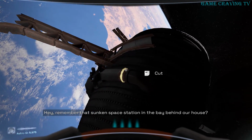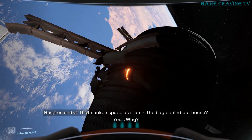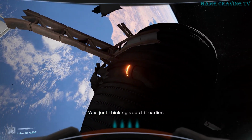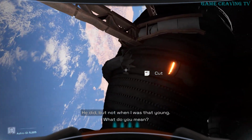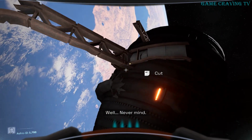Hey, remember that sunken space station in the bay behind the house? Yes. Why? I was just thinking about it earlier. Did Dad ever take you swimming there when you were young? He did, but not when I was that young. What do you mean? Well, never mind.